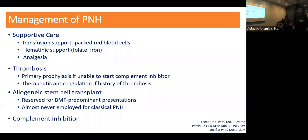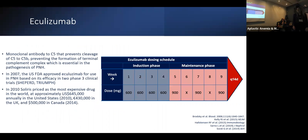Stem cell transplant, similar to aplastic anemia, is the only cure that we have for PNH, but it's almost never done. The reason is the high morbidity and mortality that I mentioned, and we have such good treatments. So generally we offer patients treatments, and it's only in patients who have had horrible bone marrow failure syndromes like MDS or aplastic anemia that have another indication for transplant that we then transplant PNH patients. But really the mainstay of treatment is complement inhibition.